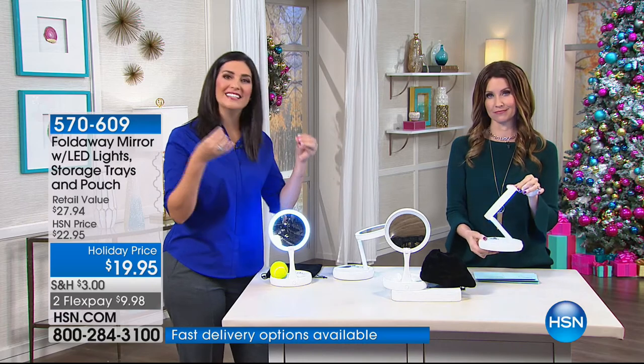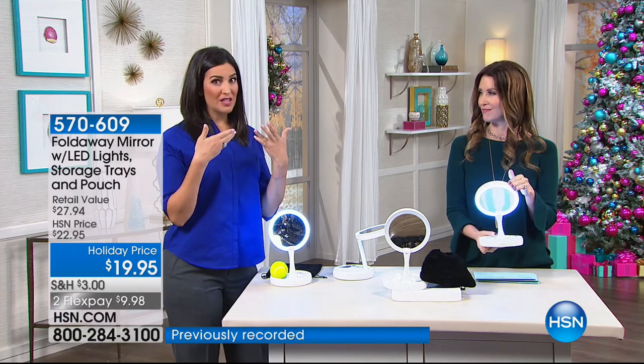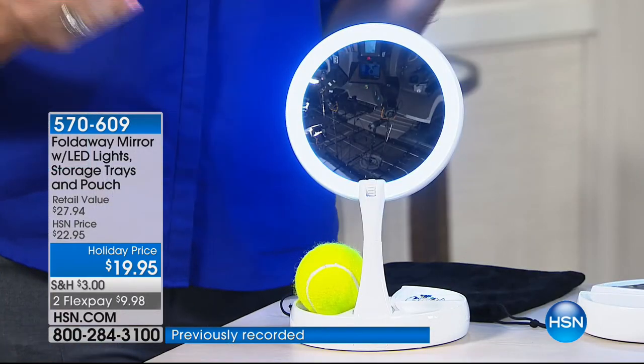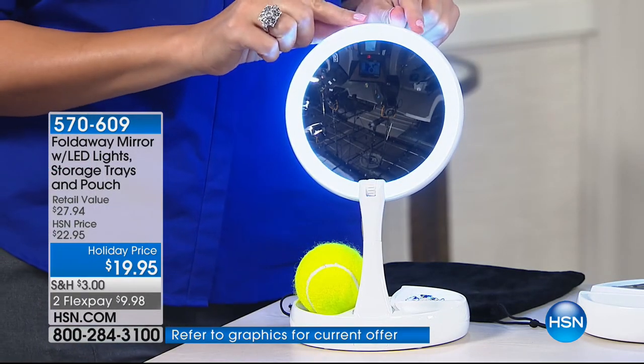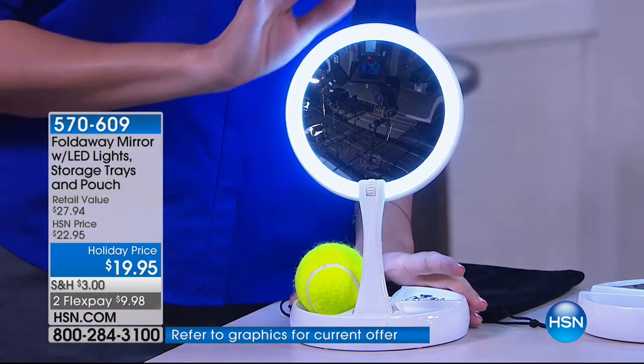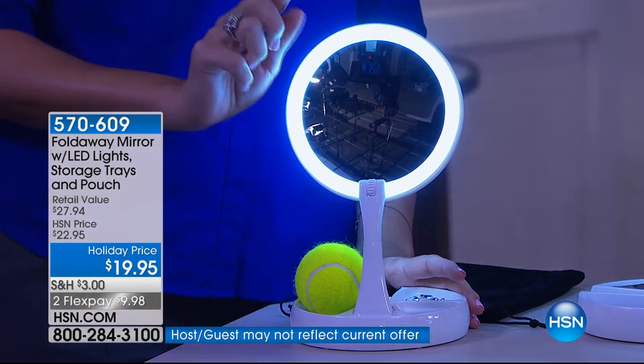But the LED light is actually the trick to not only the magnification, so really being able to see what you're doing and seeing it perfectly. We can turn down the lights in the studio for you, and we can show you just how bright the LED is, that it really will help you there as well, because the LED is on both sides.